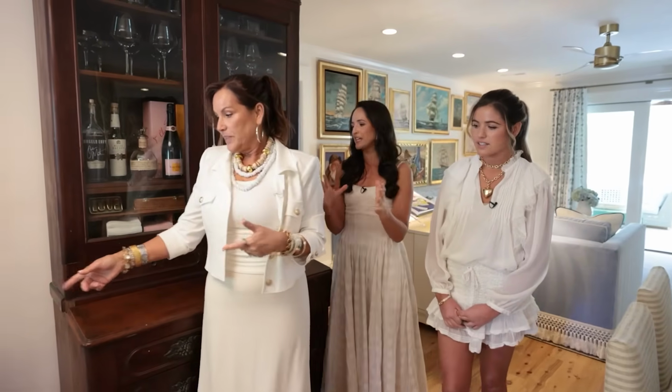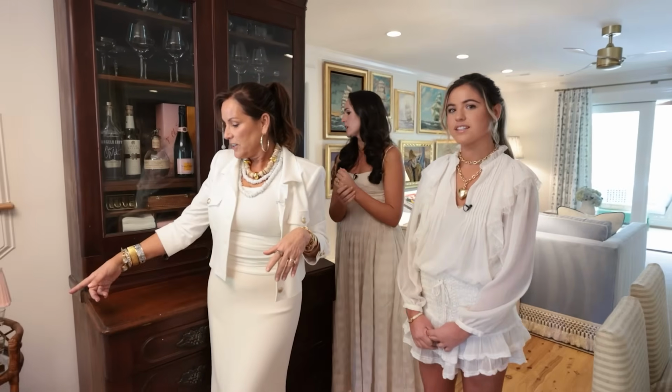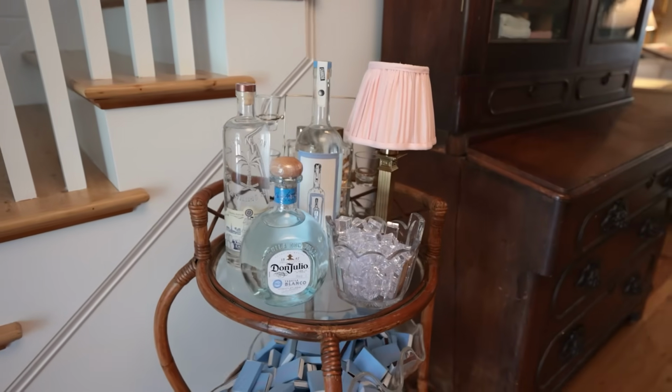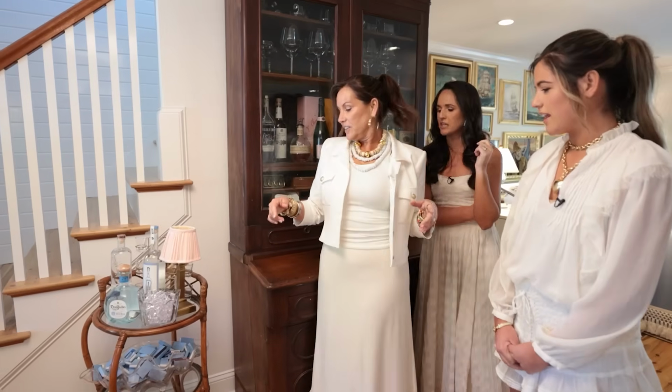But my mom was like, okay, we need a place for him to like actually make the drinks. So then we found this cute little piece right here. And this is where you can actually like pour the drinks and serve things. That's his little station.